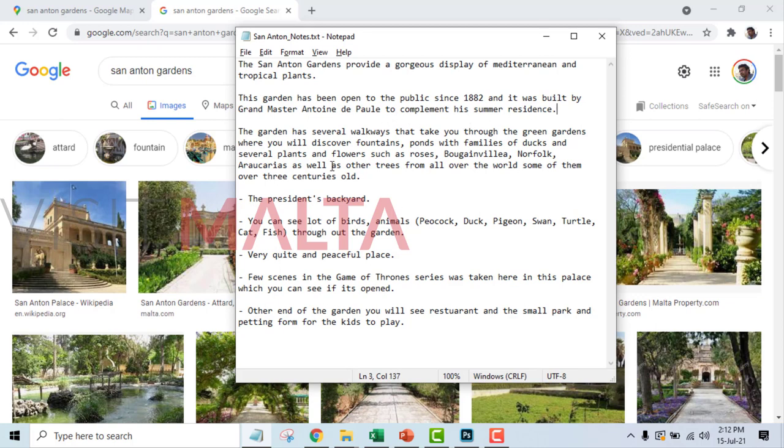Okay, and the garden has several walkways that take you through the green gardens, where you will discover fountains and ponds with families of ducks, and several plants and flowers such as roses, bougainvillea and knockflogs, as well as other trees from all over the world, some of them over 3 centuries old, which you can see in the garden.